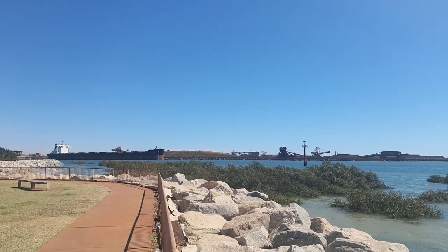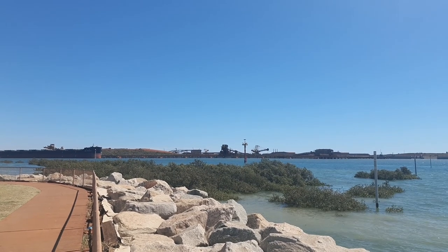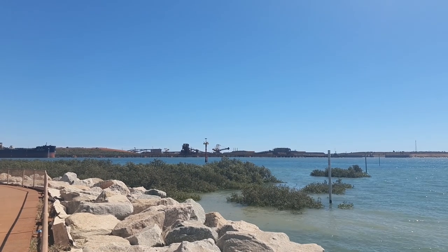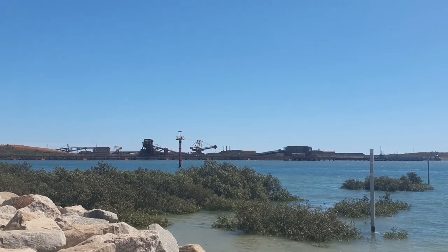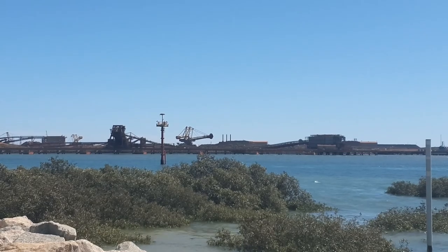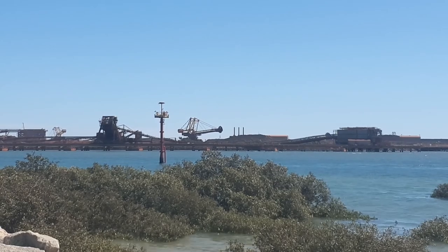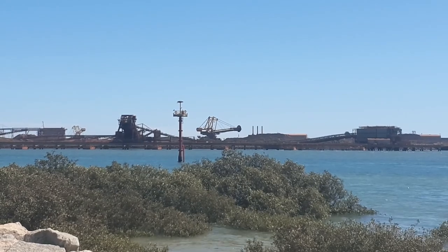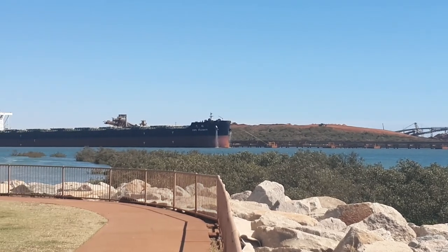Over there on the right there's a bunch of conveyor belts, especially there on the right you see a spinning bucket that'll be digging into the stockpile of ore, spinning it up onto the conveyor belt of the arm there, and then I guess it'll go through the maze of conveyors which will send it to the ship. Just sitting there in the middle of it.